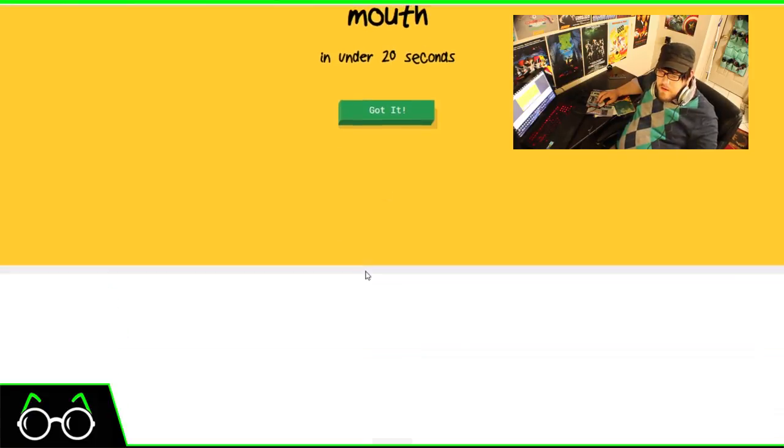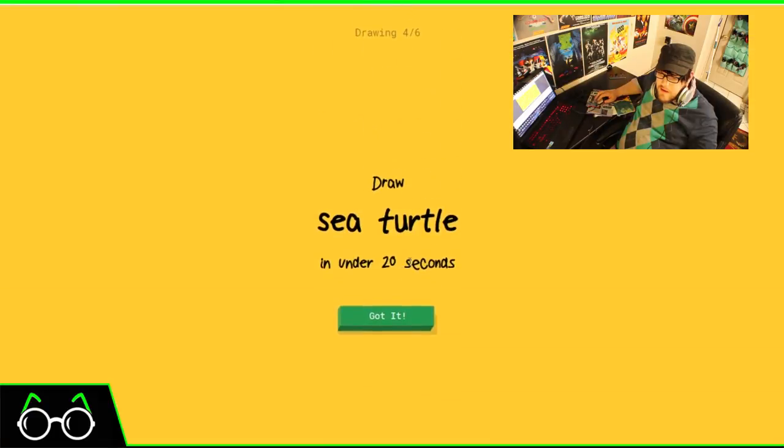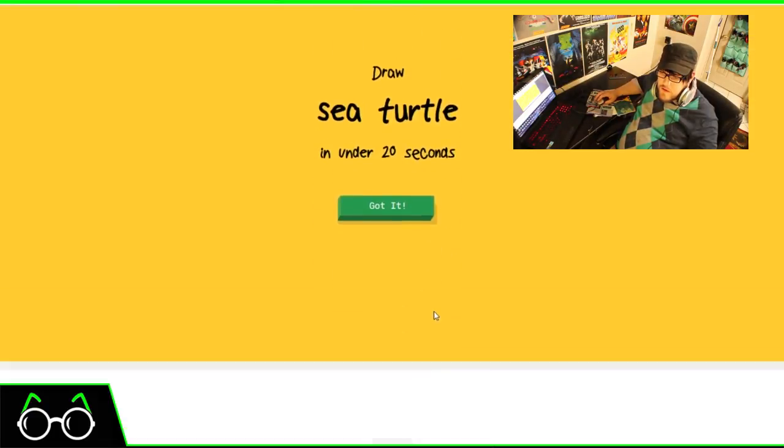Draw a mouth in under 20 seconds. Okay. I see line. Well, here's a mouth. I see canoe, or speedboat, or diving board, or underwear. I see duck. Oh, I know. It's mouth.